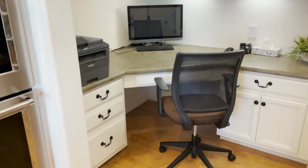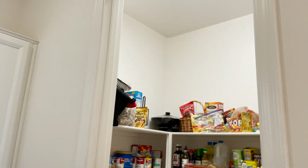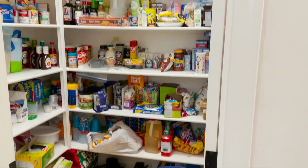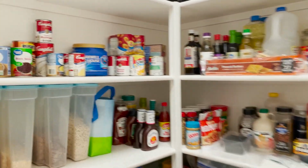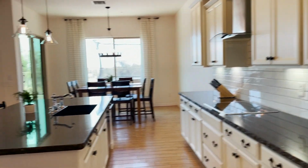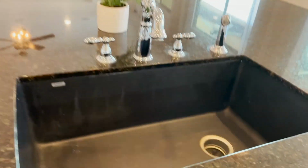And then you do have a little office nook in here as well, which is kind of nice right off the kitchen. And just have the computer set up in there. And then just to the right of that, you have a huge walk-in pantry. You can see all the food. So I'm in the walk-in right now. I'm just gonna turn around. So that's the office there. And then back through the kitchen. Nice deep sink there.